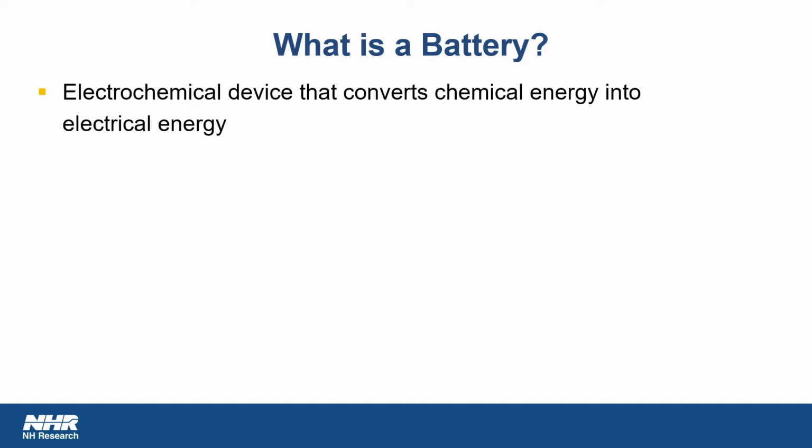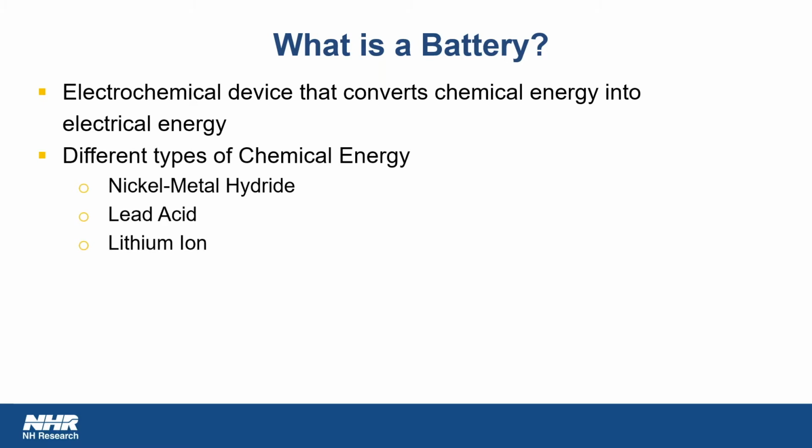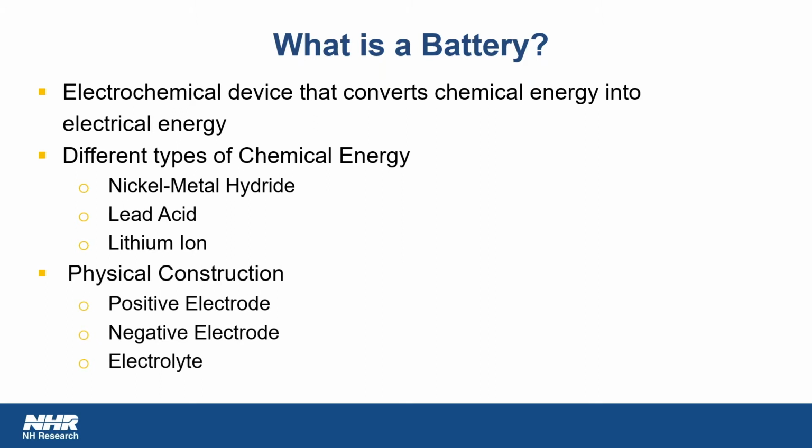Ultimately, a battery is an electrochemical device that converts chemical energy into electrical energy. And as such, there are a number of different chemistries, such as nickel metal hydride, lead acid, lithium, all with their own pros and cons. Some have higher power density, and some do better or worse in inclement weather as examples. But a commonality between these chemistries is their construction. They will have a positive electrode, negative electrode, and some form of electrolyte in the middle.